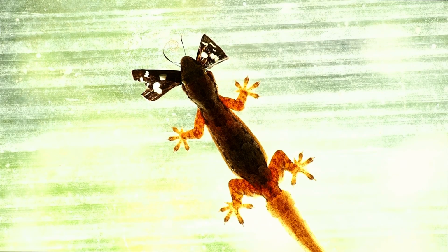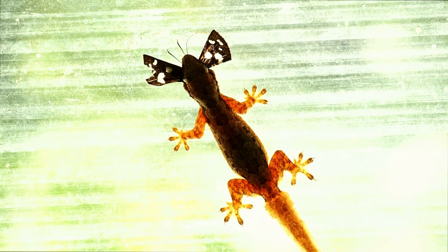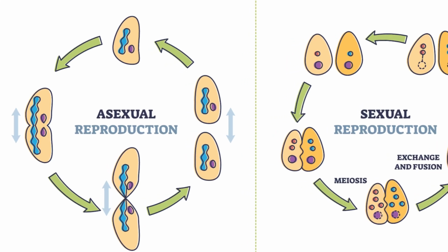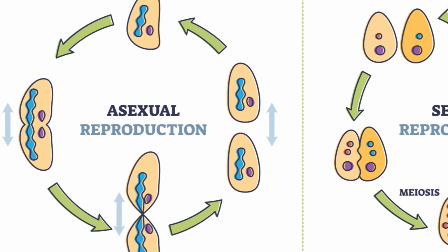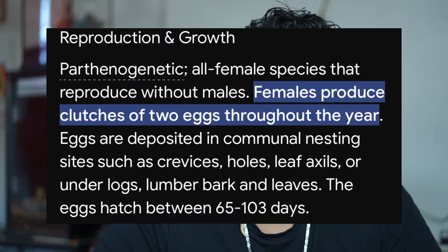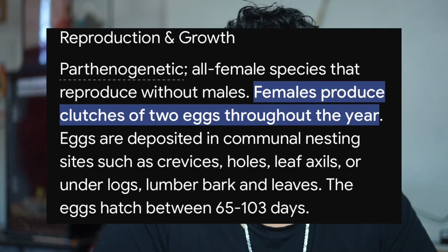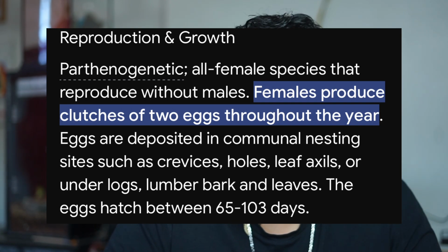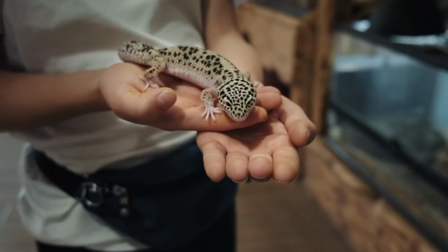If you've ever watched Star Wars and you love the clone troopers, well, get yourself some mourning geckos, because every single one is going to look exactly like their mama. The reason why is because they are a parthenogenic animal. Males do exist in the wild, but they're probably harder to find than gold, and those that you do find are not usually fertile. Number 3 on the list is leopard geckos.